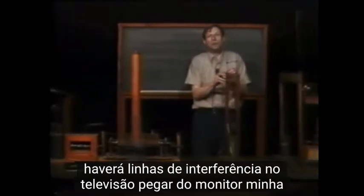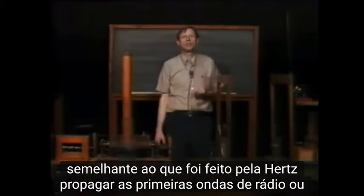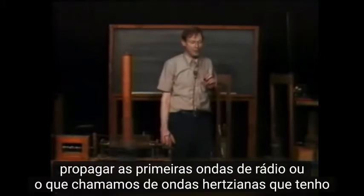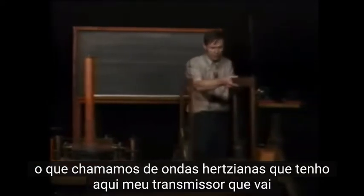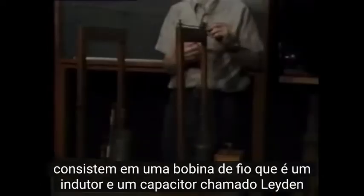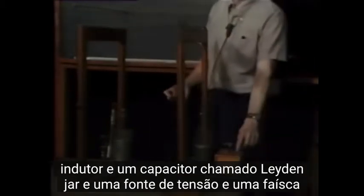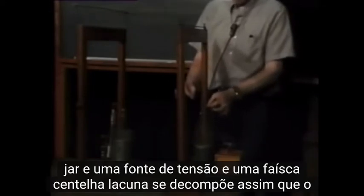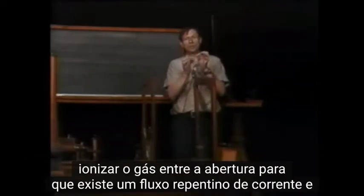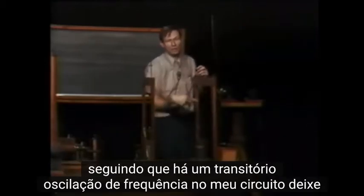monitor. My first experiment is going to be one very similar to that which was done by Hertz to propagate the first radio waves, or what were called Hertzian waves. I have here my transmitter, which is going to consist of a coil of wire, which is an inductor, a capacitor called a Leyden jar, a source of voltage, and a spark gap. A spark breaks down as soon as the electric field becomes large enough to ionize the gas in between the gap, so that there is a sudden current flow, and following that there's a transient high frequency oscillation in my circuit.